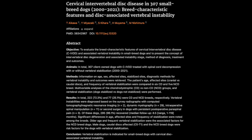Right. But I want to go back to something that you said earlier about how we can advocate for more research and more responsible breeding practices to try to minimize the risk of this in the future. Yeah, it's definitely a multifaceted approach. We need to be supporting the research efforts that are looking at these genetic markers for C-IVDD and instability. We need to be encouraging collaboration between breeders and veterinary neurologists.